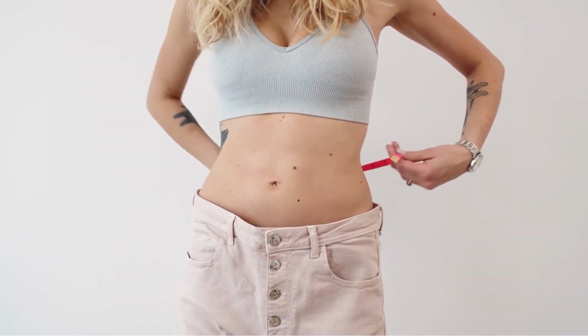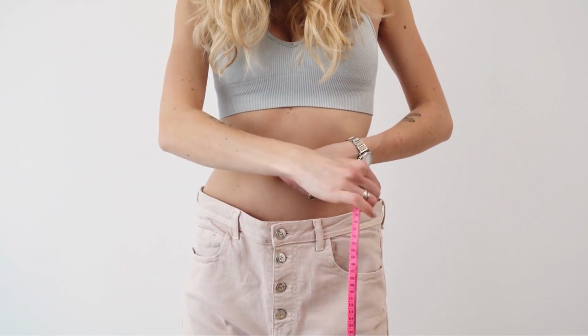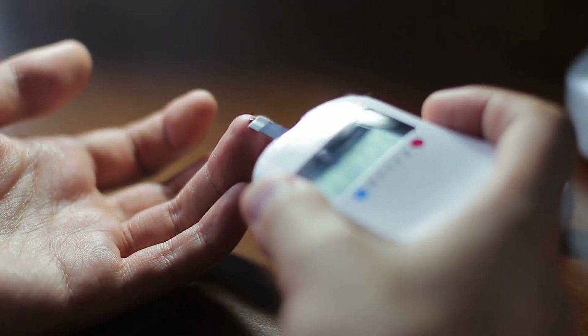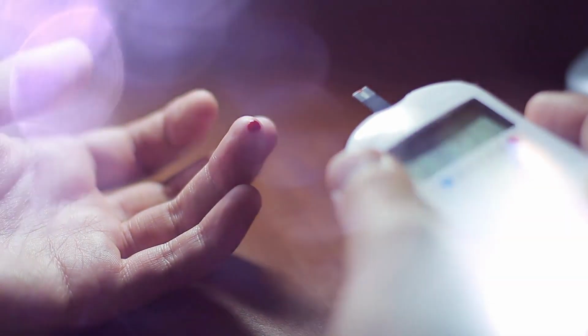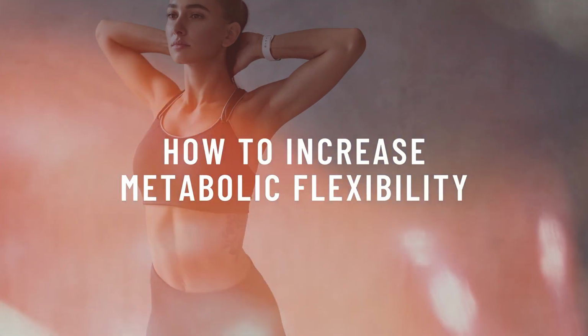It aids in fat loss, it helps you maintain your fat loss, it lowers your fasting blood sugar, it allows you to have consistent energy throughout the day, it improves your insulin sensitivity and reverses insulin resistance, and it reduces your risk of developing type 2 diabetes, heart disease, Alzheimer's, and more. And finally, let's get into how you can increase your metabolic flexibility.